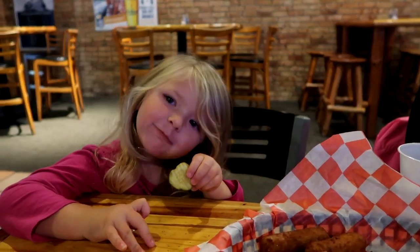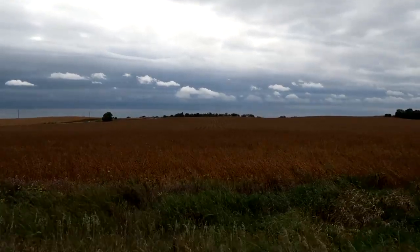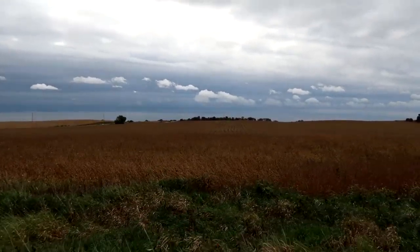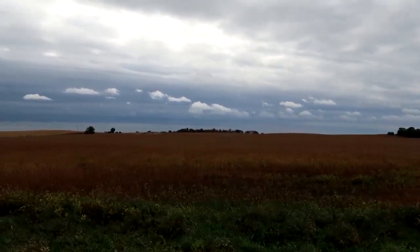Are those pickles good? These would be our earliest planted soybeans. We've got a later maturity on the end rows here, but the rest of them, I'm convinced, would go if it hadn't been raining for the last 3 hours.